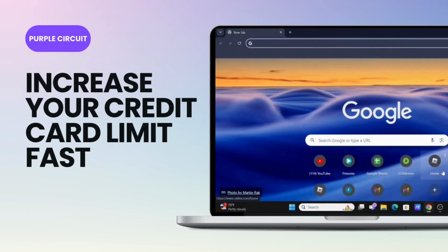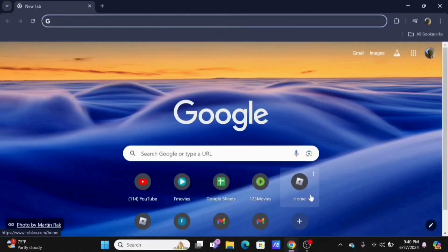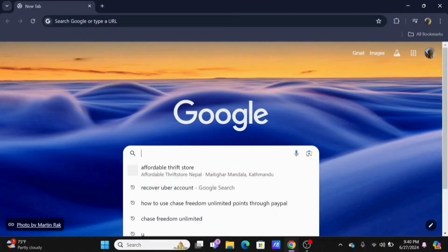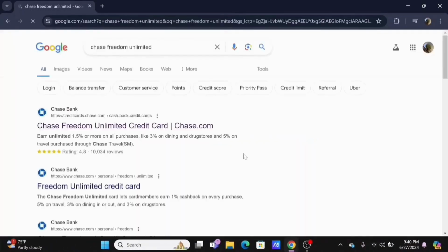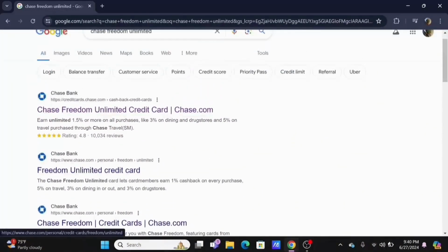How to increase your credit card limit fast. Is it possible? Let's find out. The simplest way is to request a credit limit. For that, you need to contact the Chase customer service.